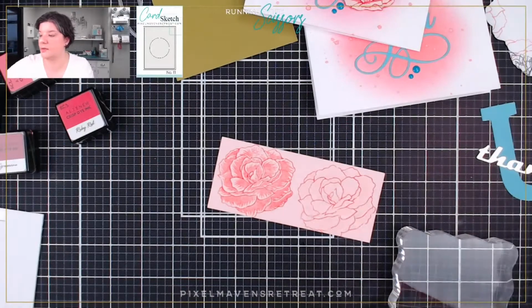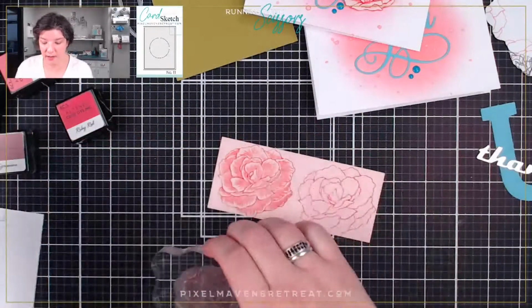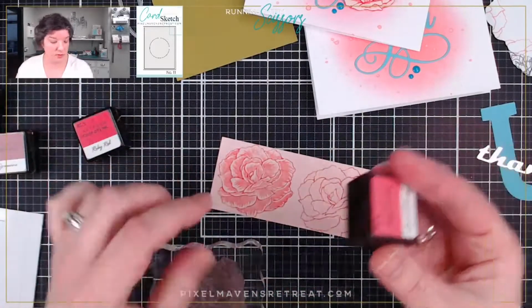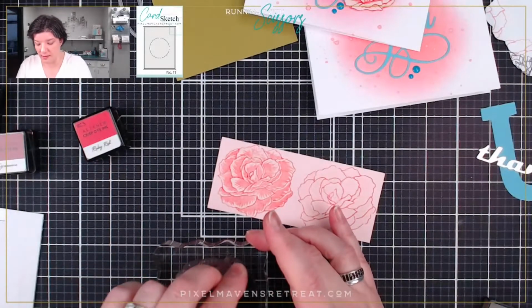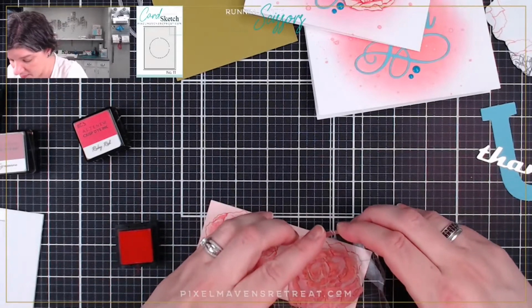I could cut another one. All right, and then we've got the more detailed layer. So on this one, I'll do that in coral berry, and then on this one, I'll do in ruby red. Yeah, barely there pink. I mean, it is really hardly even there.